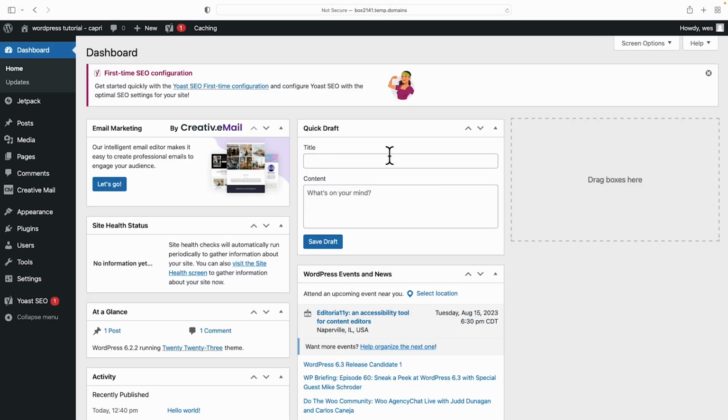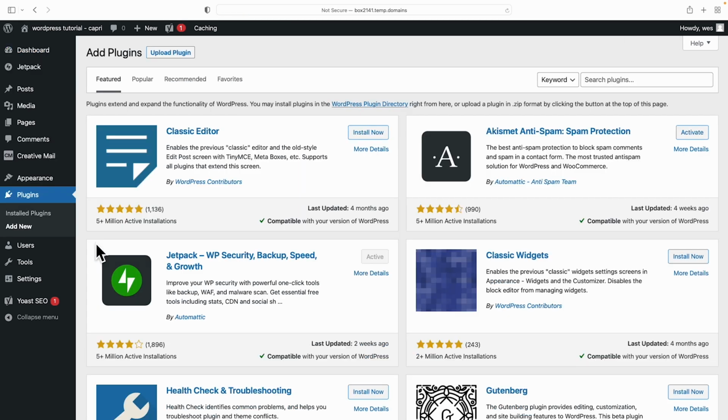So now we're going to add a few things that are going to help us actually build the site. We're going to go over to Plugins and then Add New. And if you don't know what a plugin is, it's just something that helps extend the functionality of your site. Because right now it's a bare bones site with nothing on it. So we have to add plugins to make sure things work.